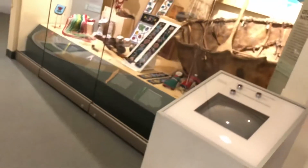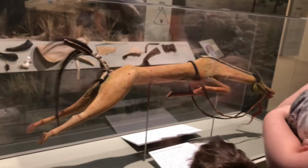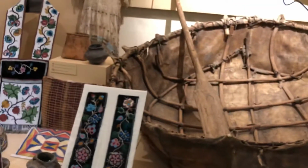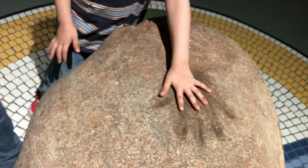And isn't this the Lakota? It's the Great Sioux Horse effigy. Wow. That's a boat, an early boat. And you can see that they would go out and fish on it. And if you look over here, this rock that I kind of skipped by earlier, it's got a handprint in it. Now it's cold.